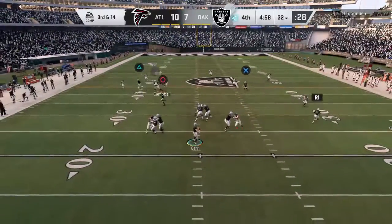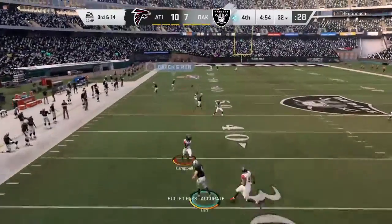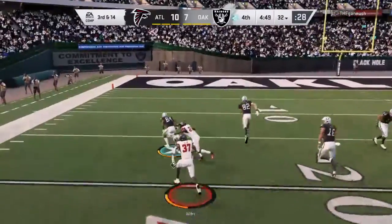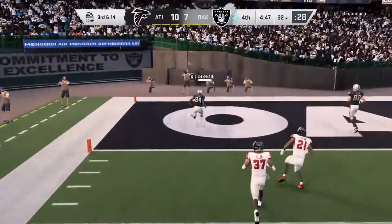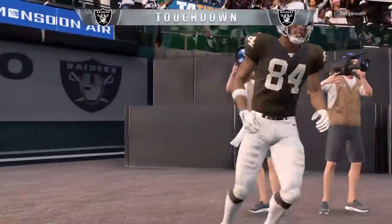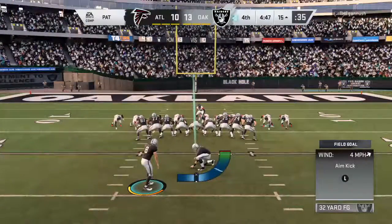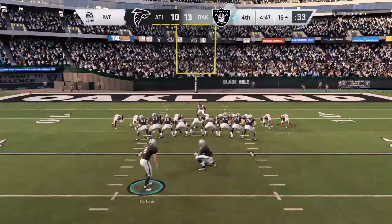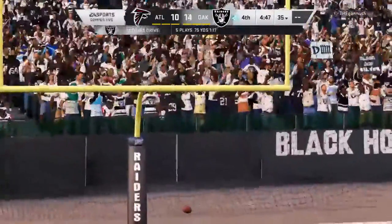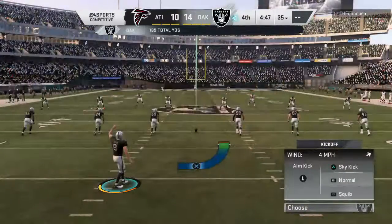On third and long, it's Carr. He's going deep for Brown. And the defense loses him. It's complete. Antonio Brown, kiss him goodbye. And all the way in. Touchdown, Oakland. Antonio Brown, 68 yards. And once again, the Raiders are back out in front. Extra point by Carlson, up and good. And the lead is now 14-10.